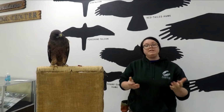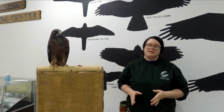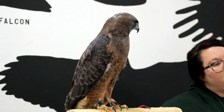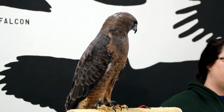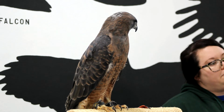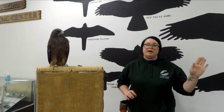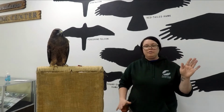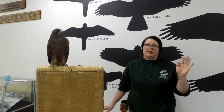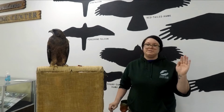So the Swainson's hawks actually live primarily in the western part of the United States. So if you're on the East Coast, like New York or North Carolina, you're not going to see many Swainson's hawks over that direction. You're going to mainly see them in the Great Plains and areas like California, and that's where they are in the summer. So they breed there in the summer, and then they migrate all the way down to Argentina and Central America in the autumn, when they start their two-month journey down to Central and South America.